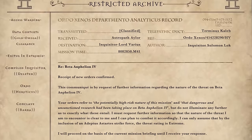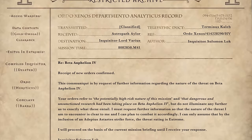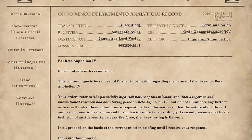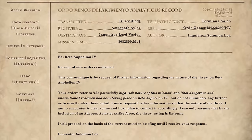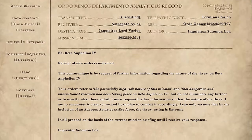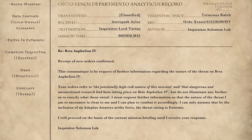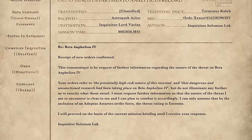How much of all the backstory to this was known to Locke is unclear. His orders were certainly more general in tone. The base at Beta-Anphelion IV was suspected of conducting unsanctioned, potentially heretical research, and the environment was to be considered extremely hostile. Land, investigate the lack of communication, retrieve any evidence of heretical research, and return it into inquisitorial hands.